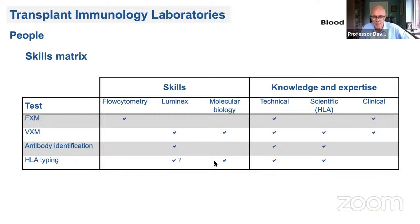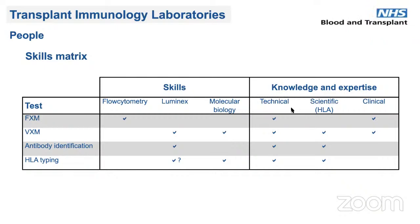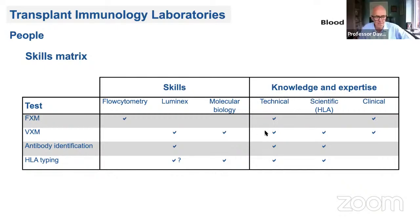For HLA typing, we need molecular biology skills. Certainly that's PCR, polymerase chain reaction. Actually, the Luminex machine can be used for HLA typing as well. The knowledge and expertise we need, we need technical expertise for all these areas. These are all laboratory testing procedures.